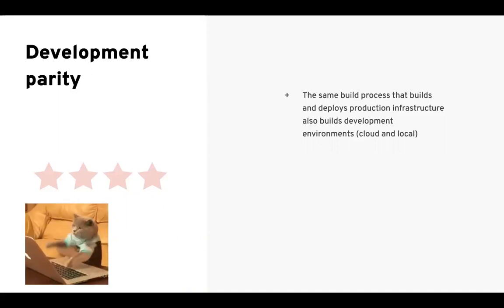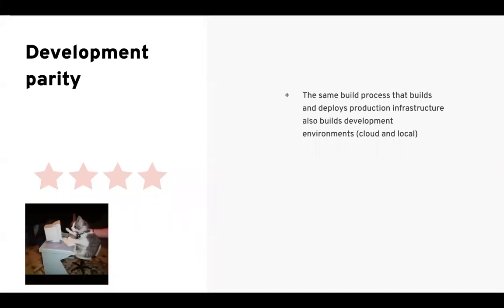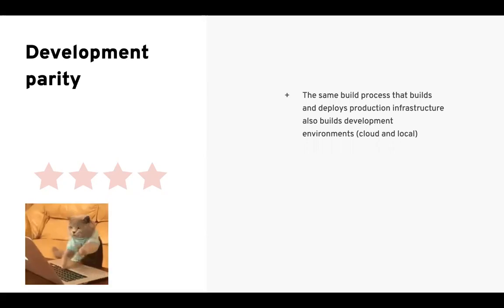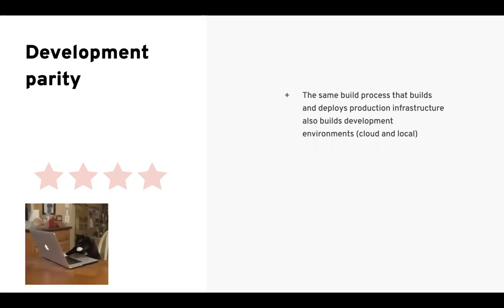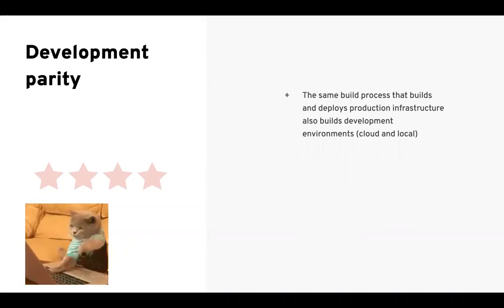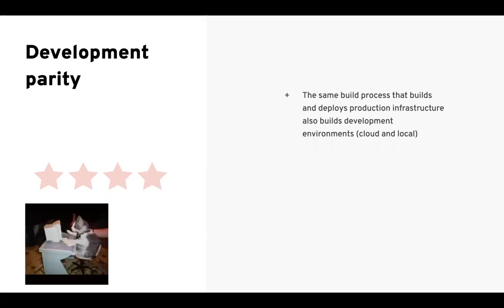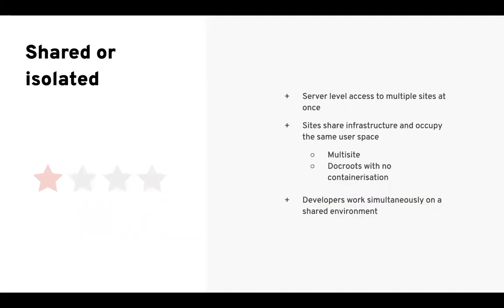But it should be, ideally, that the same mechanism, creating a new Git branch, for example, triggers both the deployment of a new infrastructure in the cloud and sets up your local environment for development with exact parity, meaning exact versions of all the software, exact copies of the data, so that you never, ever, ever run into the situation that something works on one environment but functions differently on another environment. All right, what about shared versus isolated infrastructure?